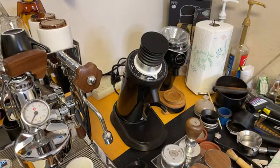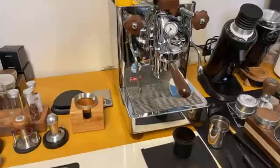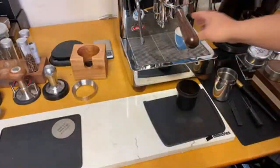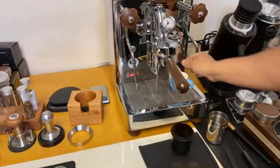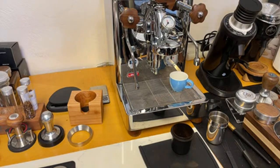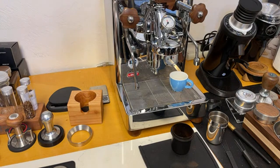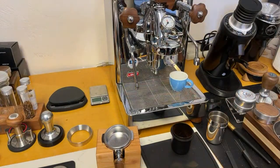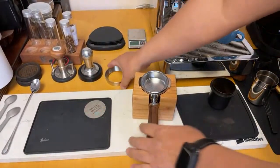Okay, so layer. When I was talking to Teddy yesterday, he has this technique. Hopefully I can mimic it. What I'm gonna do is heat up my portafilter for a second. I'm using the 18 gram IMS filter basket here this morning. The key, according to Teddy, is you don't want to temp it. You just gently distribute the first layer.